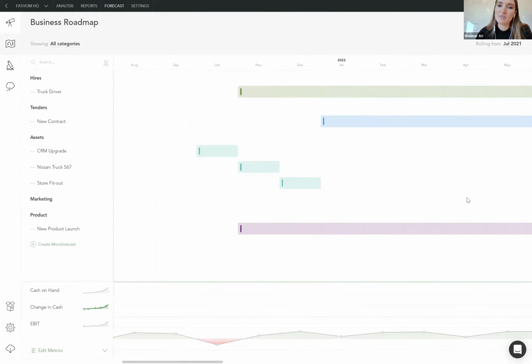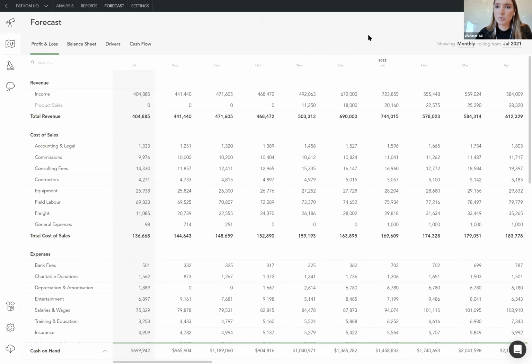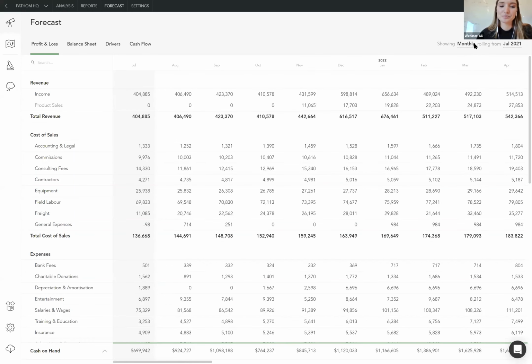Now I immediately have this visual that's now removed those micro forecasts. I can see that I'm currently in my best case. Now I can see this not only on the business roadmap, but also back on that main forecast grid as well. What I think is really valuable here is I can actually switch between my best and worst case scenarios. So again, that's just going to spin in real time, where I can actually X out and just go back to my normal case here.